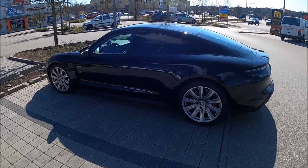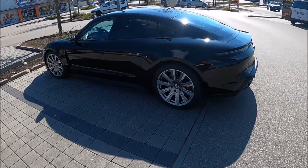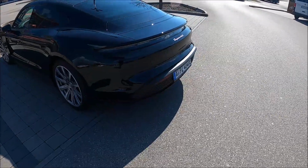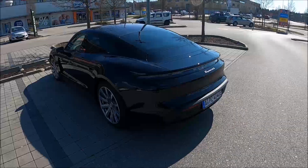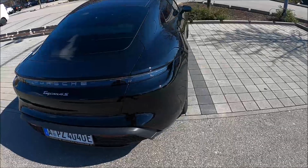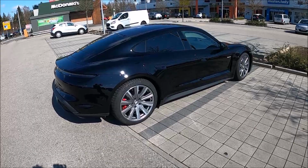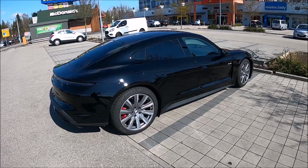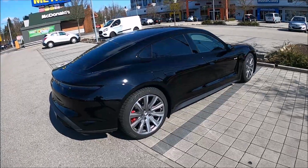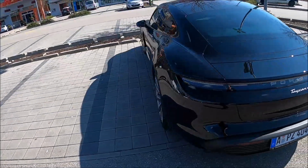So here you can see the beautiful Porsche Taycan 4S in black. I think it's very nice because there's no chrome on the car, and even the bumper is in black, so it looks very beautiful. So this would be my favorite configuration as well, all black. I think Porsche in all black is very beautiful, and so far I'm quite surprised, especially about the range.